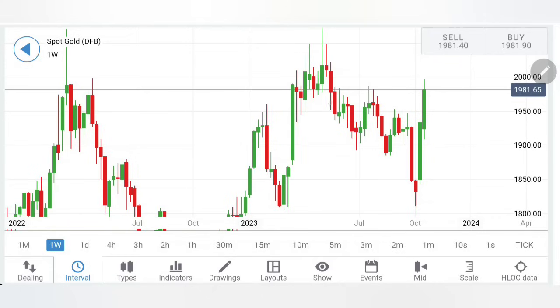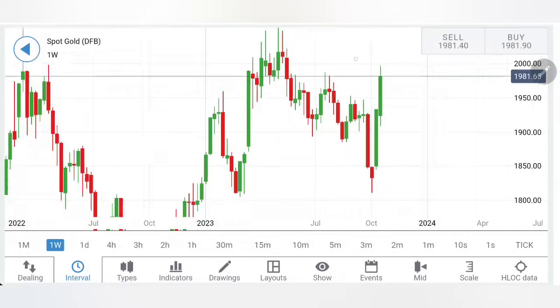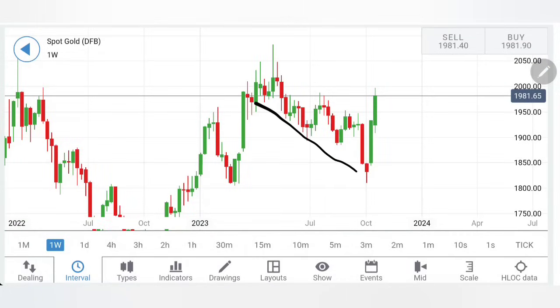1981-82 level. Yes, this is the resistance zone, and none of the candles we have seen in the last multiple weeks have closed above these levels. Once again, these levels have proven to be a stronger one. At the same time, gold is still trying to trade in this long term bearish channel.